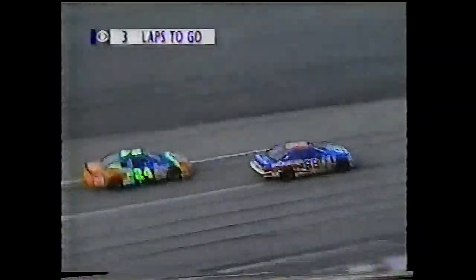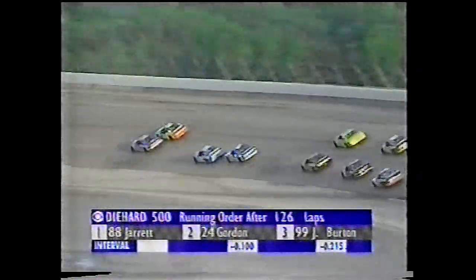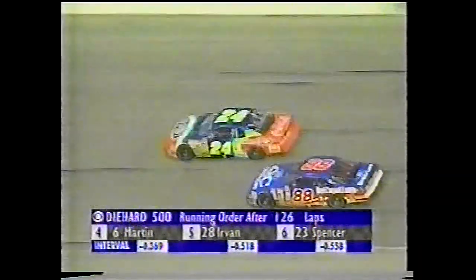Look at this front bunch. They are fighting it out. Spencer's hung out to dry on the outside. Here comes Jeff Gordon trying to move down on the inside. Can't do it. Now he goes to the outside. Nice move by Gordon. Gordon pulls up. And again, you've got that Ford on the inside, Chevy on the outside, and Gordon going for the lead.